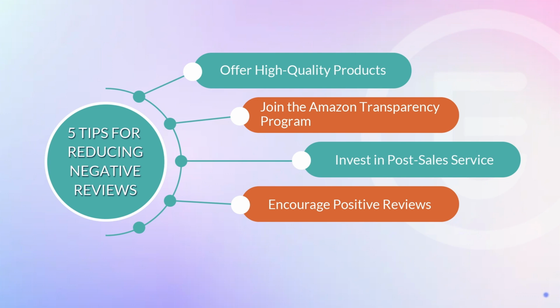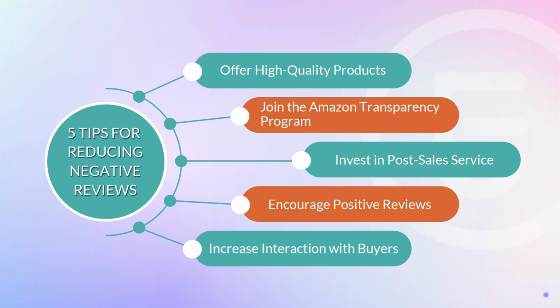Encourage satisfied customers to leave positive reviews by setting up automated emails that are sent after they receive their products. This approach allows you to build a relationship before asking for feedback. Always check in on their experience first. If they express satisfaction, it's a great time to invite them to share their thoughts. Finally, increase interaction with buyers through Amazon's backend. Engaging with customers helps build loyalty and encourages them to leave positive reviews.